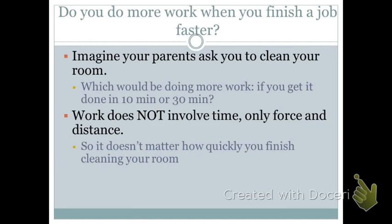Okay, so what about Jim? If you run the mile in 10 minutes or 7 minutes, do you do more work? You do the same. Are you sure? Here's the thing, though. If you apply more force to make the job get done faster, like if you're running the mile, do you have to push harder with your legs to get finished faster? Yes. If you apply more force, you actually do more work if you do it in less time. If it takes more force.